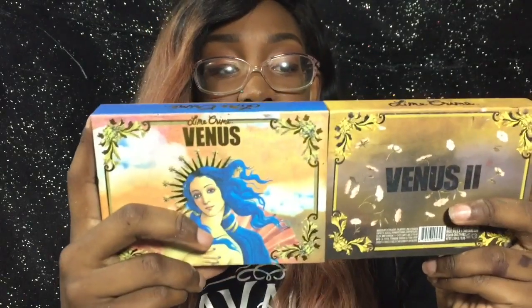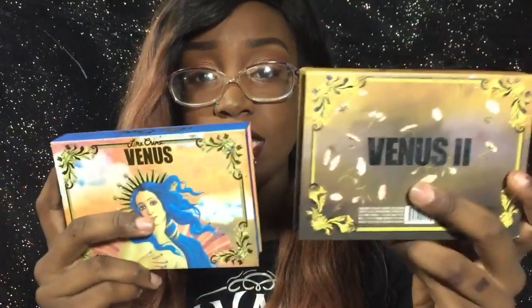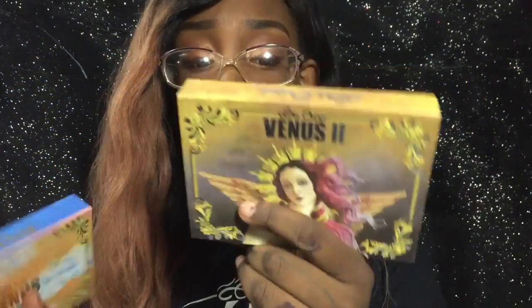Alright, so the next 2 I'm going to show you are actually ones I like the packaging of, but the eyeshadows just suck. They're the Venus from Lime Crime 1 and 2, and I was so disappointed in this. This is the back of the grunge one. This is the front of the mermaid one, I guess, and then vice versa. I'm disappointed because the packaging is so darn cute, but I tried to do both of them in an eyeshadow look and I just gave up because it didn't really show on my eye. The pigmentation on my eye is completely crappy.